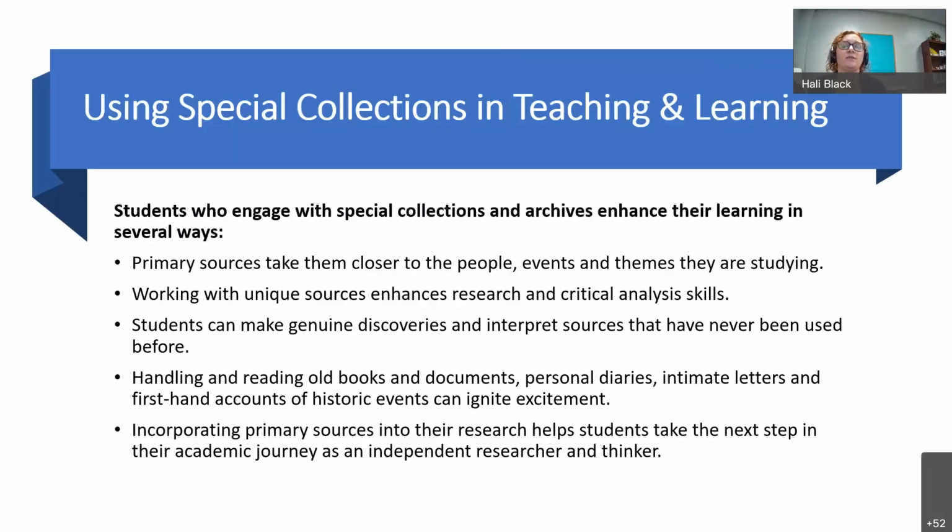And so research has shown us that students who engage with special collections and archives, it enhances their learning in lots of different ways. So primary sources can take them closer to the people, events, and themes that they're studying. Working with these unique sources also enhances their research and even their critical analysis skills. Students can also make genuine discoveries and interpret sources that have never been used before. And also, I'm a big proponent of handling and reading old books and documents, personal diaries, letters, and firsthand accounts of historic events. And these types of activities can help ignite excitement more so than your traditional textbook. And also incorporating primary sources into student research can help them take that next step into their academic journey as both an independent researcher and thinker.